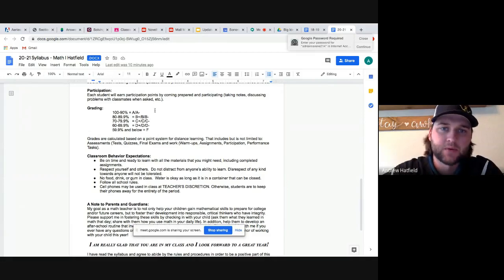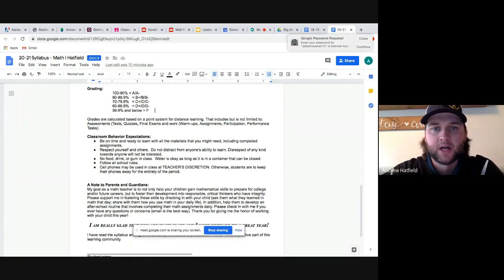Grading scale is really typical. That's there for you. One of the biggest changes here in my syllabus for this time is that grades are calculated based on a point system for distance learning. Normally, my grades are not like that. That includes assessments, which is any test, quiz, final exam, and also work, which are like warm-ups or assignments, participation, performance tasks. Those will all be weighted point-wise. And if you look into areas in the gradebook, you'll see how that works.